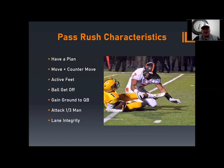So we are going to be keying the ball whenever it is a pass down, third and long. Once the ball is snapped, we're going to gain ground to the quarterback. Again, that goes back to keeping your feet moving, having active feet. If we play at the line of scrimmage and that quarterback has all the time to sit back in that pocket and throw it, he's essentially playing 7-on-7. As a defensive lineman, it is our job to create havoc and make it uncomfortable for that quarterback by gaining ground. Attack a third of a man.